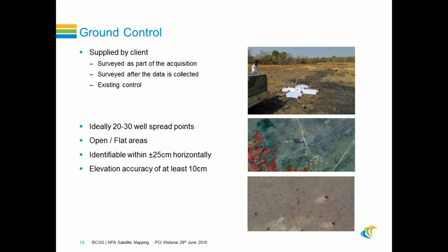So that meant that the satellite can actually see that feature, which we can see in the second image down, the middle image. I've circled the very bright feature. This is the ground control point that was placed out specifically. That's then measured by a DGPS, differential GPS, and its location is accurately noted so that we can tie that into the image and use that as part of ground control. We nominally ask the client to set up 20 to 30.